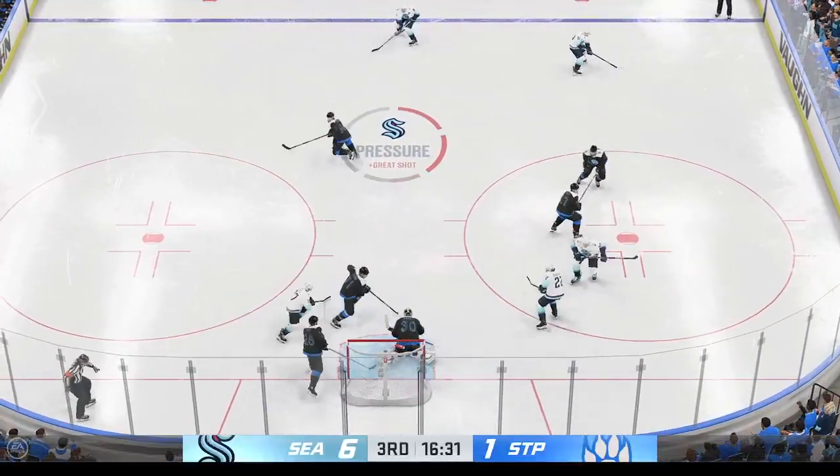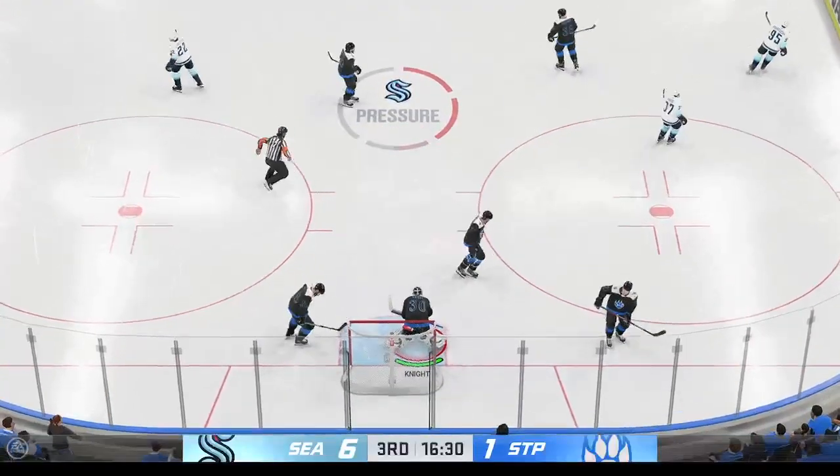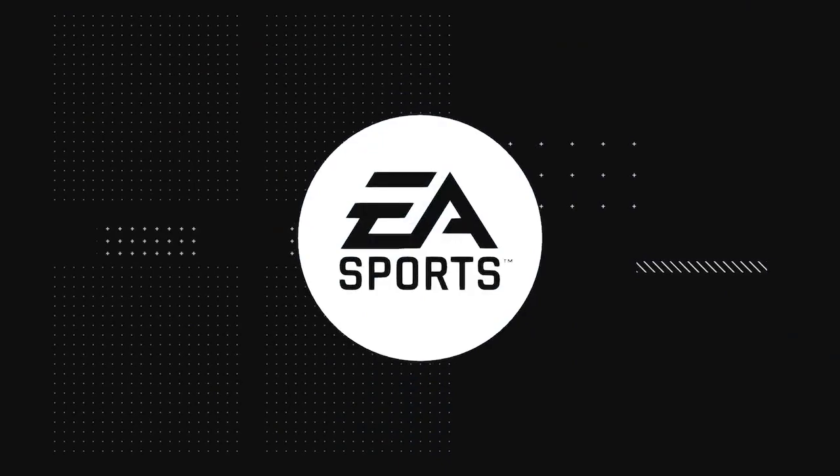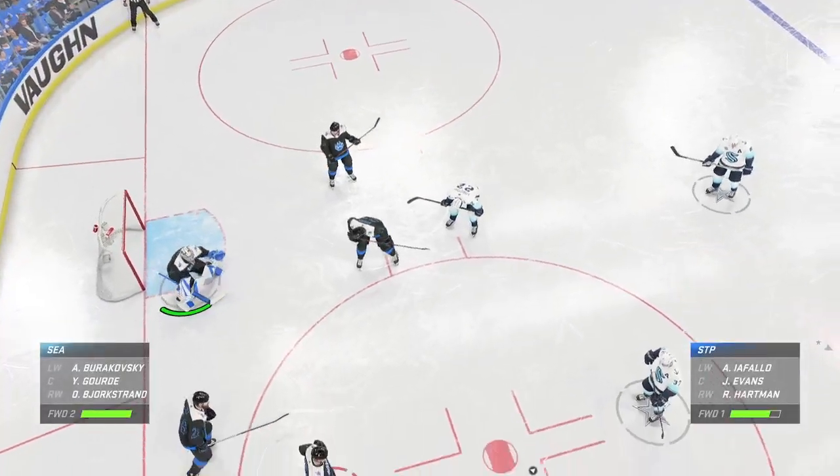Here's a chance behind the net. Denies him on the one-timer. Oh, what a reaction. Both teams are set. They're ready to drop the puck.